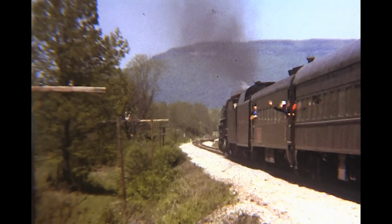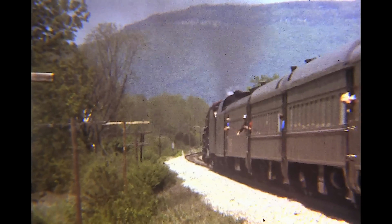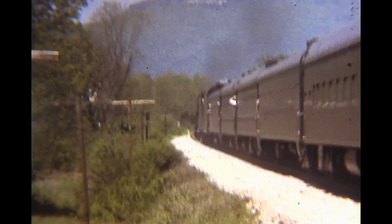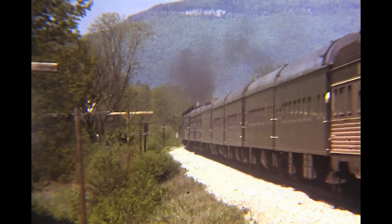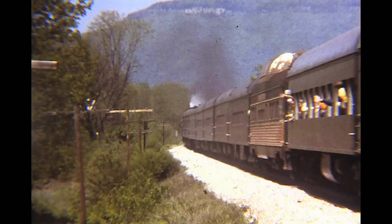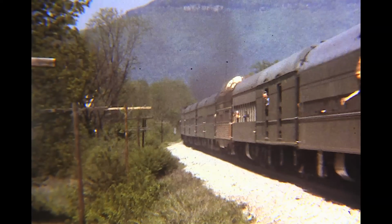At 1:37 in the afternoon on April 22, 1978, ex-Texas and Pacific 610 makes up lost time 4 miles south of Rising Fawn, Georgia, with a northbound Heart of Dixie excursion. This train is on the way from Birmingham to Chattanooga.